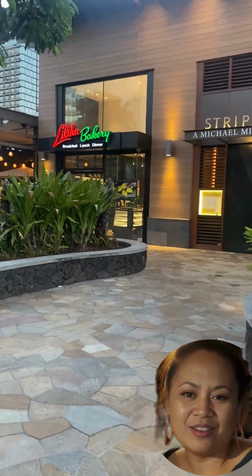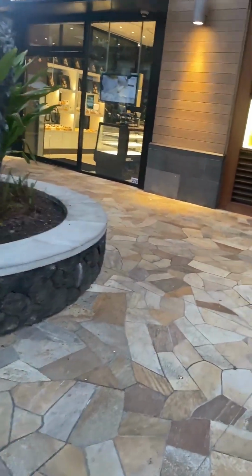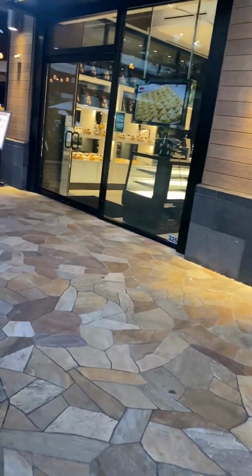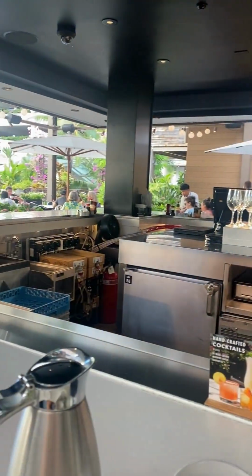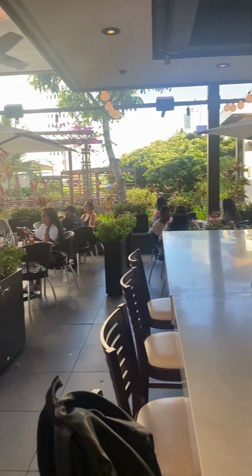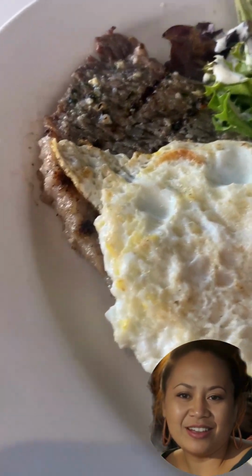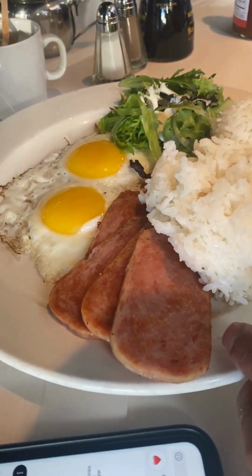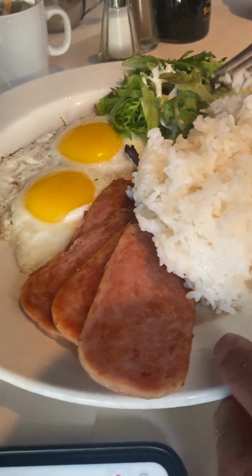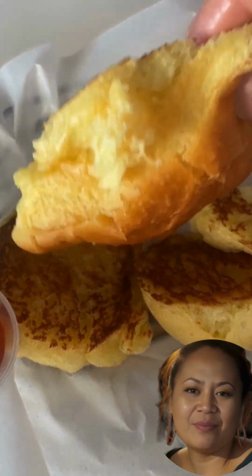Next up, Lilaha Bakery, an absolute favorite. The homemade bread is a must try. Classic steak and eggs for me, and spam and eggs for him. And oh, the baked goods, simply yum.